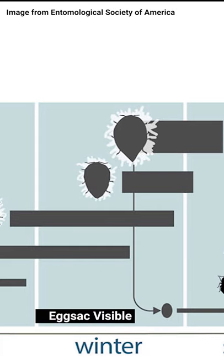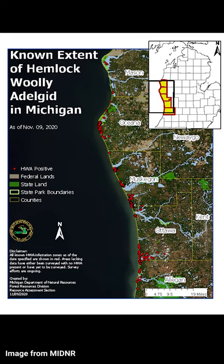Hemlock woolly adelgid is most visible during the winter months, from November through March, as its egg sacs are present on trees. These will be on the underside of the needles where the adelgids feed and look like small cotton balls. Currently, the news in Michigan is good.